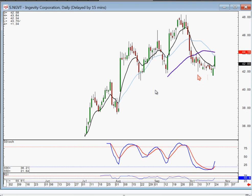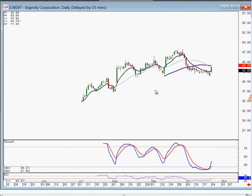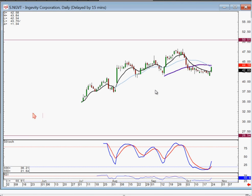GVT. Same scenario. Notice our bullish engulfing. Notice what our trend was. I think there's more history to this, but we could expect it to kind of head back up into this area. So is that a significant move? Well, that's 6 points on a $44 stock, so it's about a 12-15% upside potential.